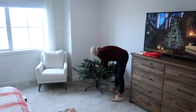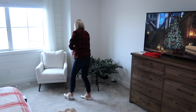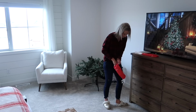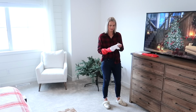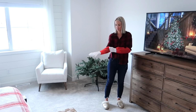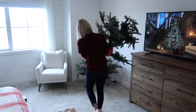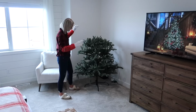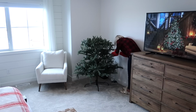So this tree is an 8-foot King of Christmas King Noble pre-lit tree. This was new to us last year. It was actually our Christmas tree we had at our cozy Christmas cabin. I'll link that home tour if you haven't seen it yet. But last year we were in between homes just renting this cabin on the lake for a few months, and this was our tree that we used.